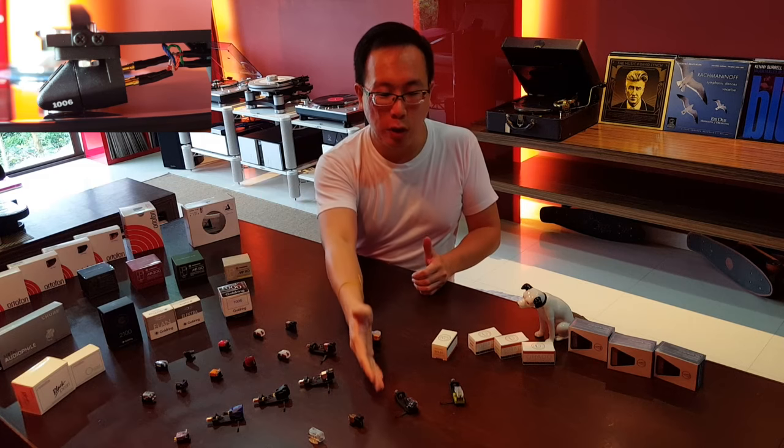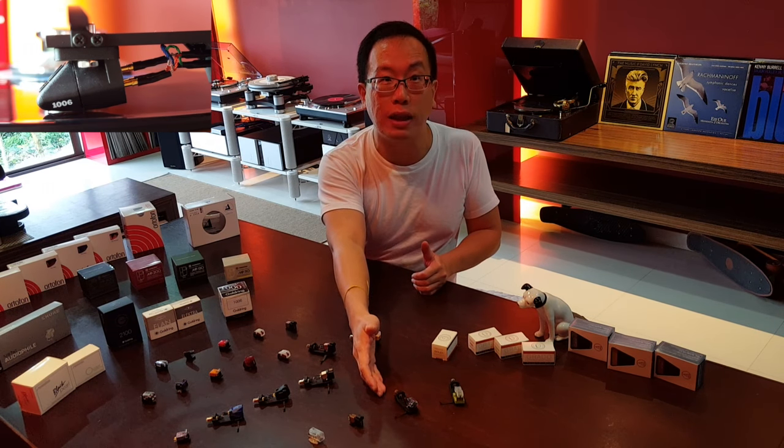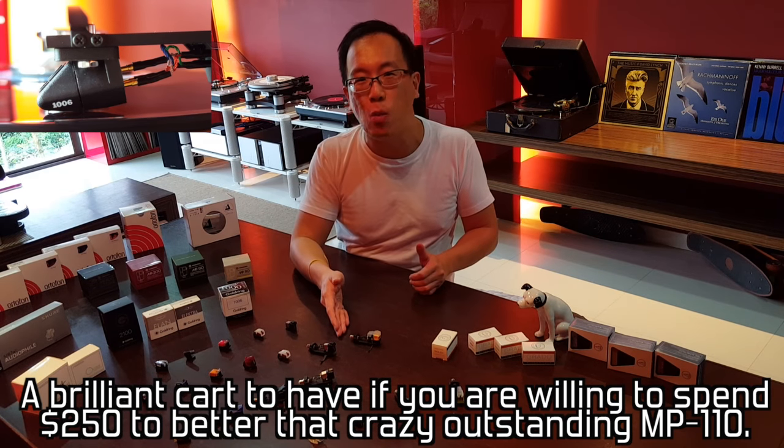Number 1, this will be your top cart to have if you are feeling rich and willing to spend above $150 to better that outstanding Nagaoka MP-110.